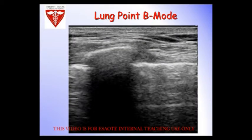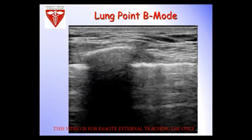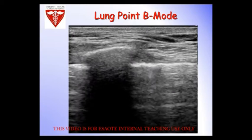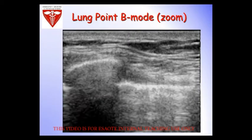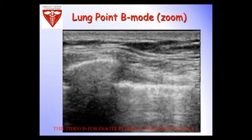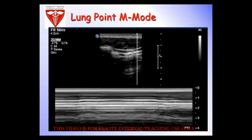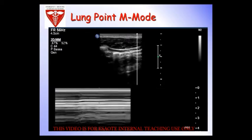So, this is an example of lung point. You can see the pleura that is gliding, okay? On the right side, there is no gliding. Clear? Okay? This is the lung point. This is a zoom of the same images. Okay, there is no gliding, and this is an M mode. There is a B-line at this point, and no B-line on the right side. Okay.